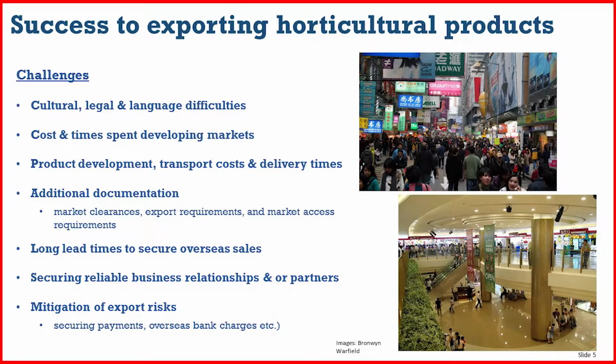Exporting can be very rewarding. However, dealing with foreign customers can be highly complex. Challenges may include cultural, legal and language difficulties, time, cost of travel, meetings and cost of cultural business practices, nuances and business etiquette. There are also additional documentation and cost requirements, long lead times to secure overseas sales, securing reliable business relationships and partners, and mitigation of export risks.